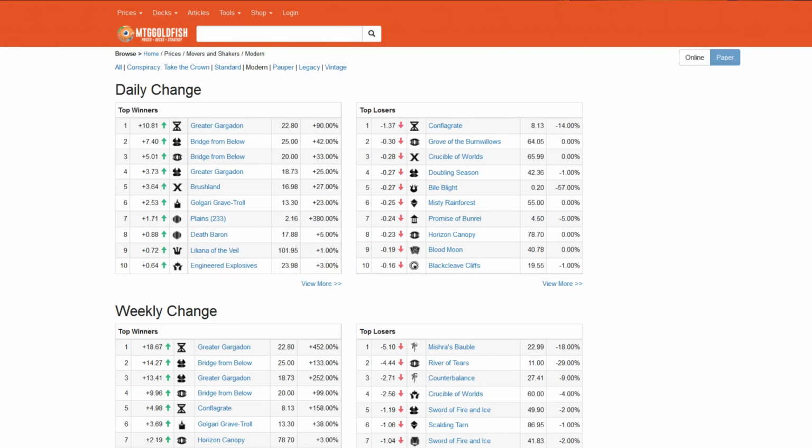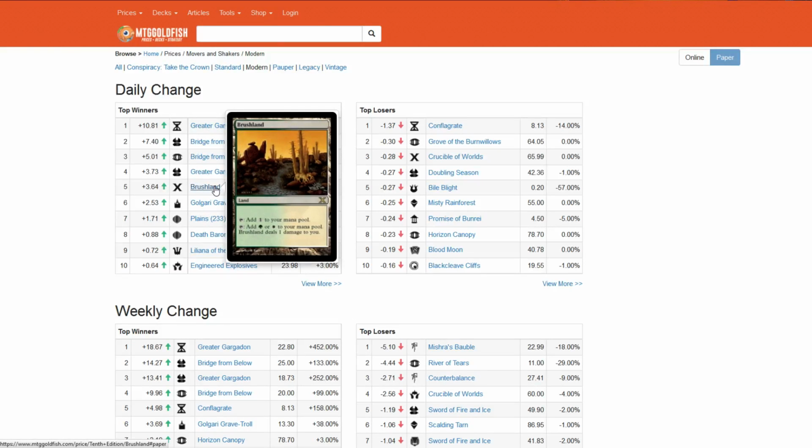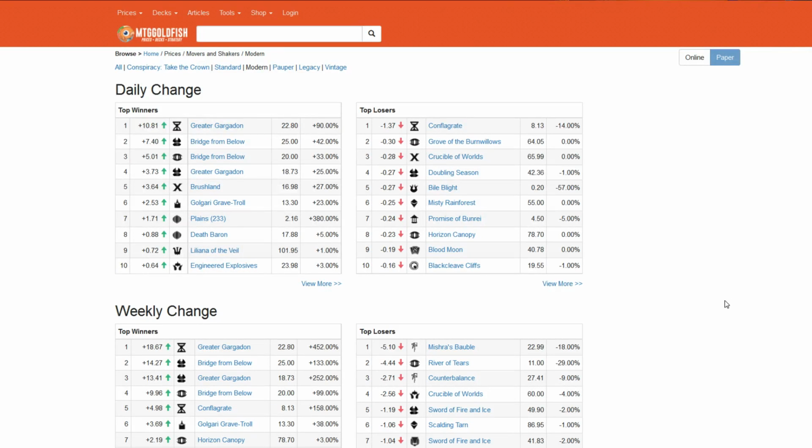So beyond the Bridge from Below and Greater Gargadon bump and Brushland seeing play, this card continues to go up just because of Eldrazi. Bant Eldrazi is a very popular deck in Modern. The majority of Modern staples have been on a decline lately. Like a ton of these cards, even Fetchlands, even Shocklands to a point, have been pretty stale or on a decline. Tarmogoyf and Dark Confidant are still suffering from Modern Masters too. So pattern A is when Modern staples go crazy, and we have a year where Modern outperforms Casual.